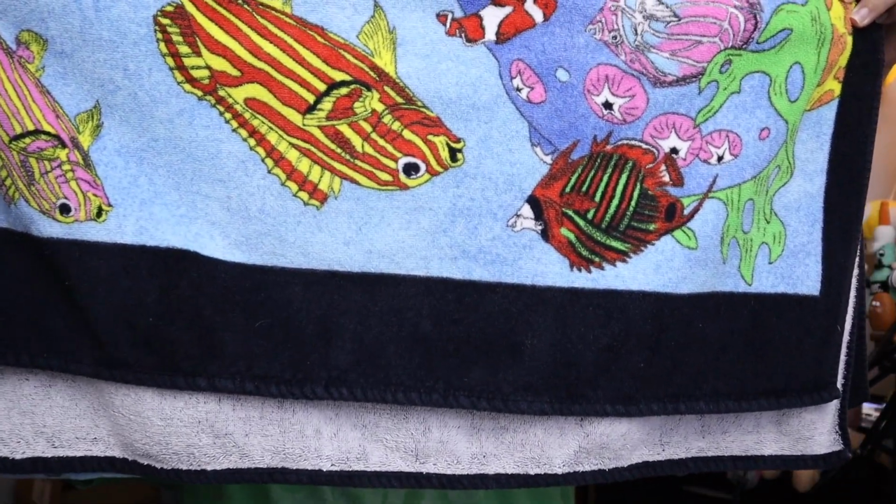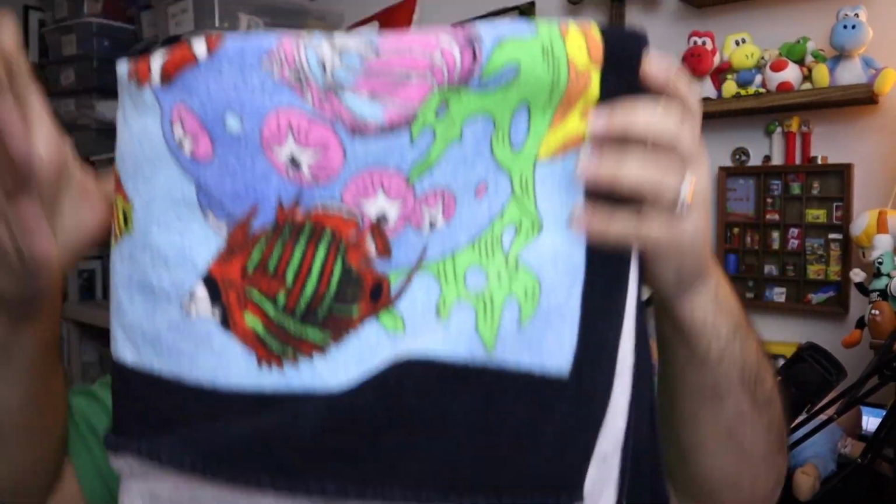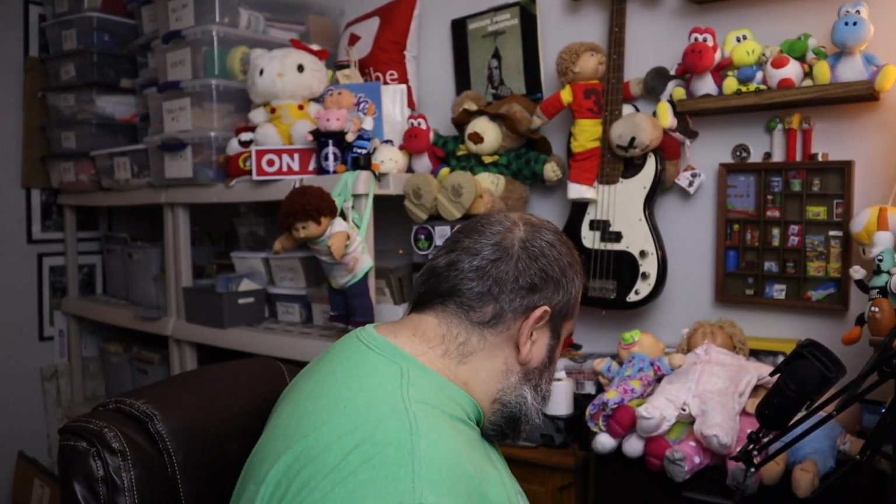And a towel. Not gonna beat you up over it. You don't wanna buy towels, don't buy towels. We'll just continue to sell them. It's this fish, aquarium, tropical fish beach towel. Not super old, but I'd say 90s, early 2000s, somewhere around there. Vintage beach towel, $15 for the beach towel, plus shipping on Poshmark.